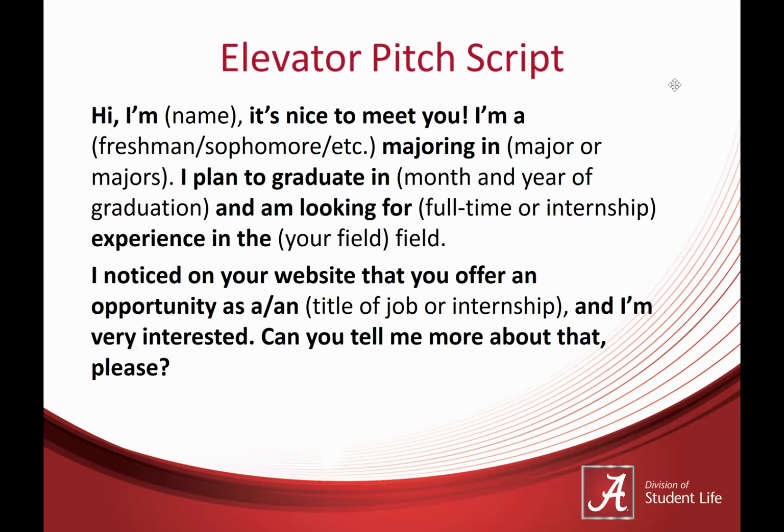Some other things that students can talk about during their elevator pitch. They can talk about some of their previous experiences or previous jobs that they've held. For example, a student could say, I've worked part-time in sales while in college, and I'm looking to further develop those skills through an internship or a full-time position. Things like that are always a great lead-in as well.